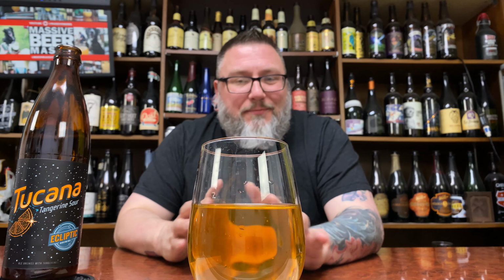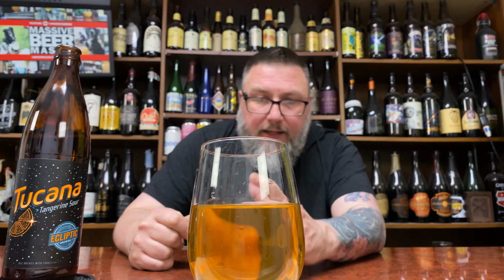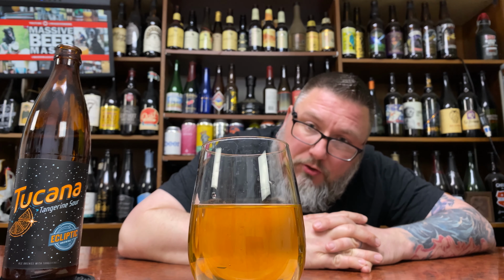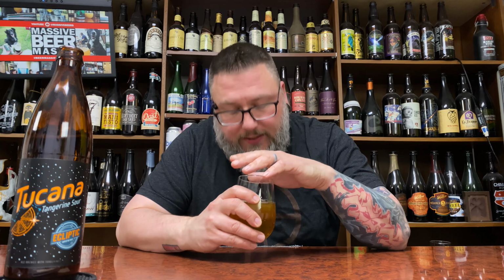That looks like ginger ale, apple juice, something along those lines. Probably more like apple juice, especially at this point, because whatever head was there dissipated very quickly. Now you're just left with a perfectly clear apple juice color with a very subtle carbonation. So she definitely looks the part of a soft little sour. I'll give her a whirl, see what the nose has.